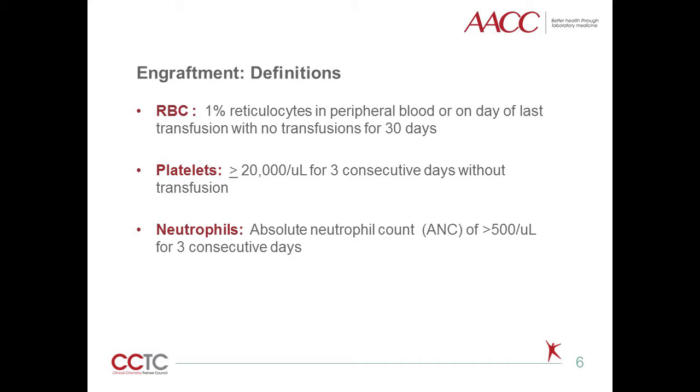Red cell engraftment can be hard to evaluate, but is generally defined as the presence of at least 1% reticulocytes in the peripheral blood and the absence of RBC transfusions for 30 days. Platelet engraftment is defined as a platelet count of at least 20,000 per microliter for 3 consecutive days without any platelet transfusions. Neutrophil engraftment is the presence of an absolute neutrophil count of greater than 500 for 3 consecutive days.